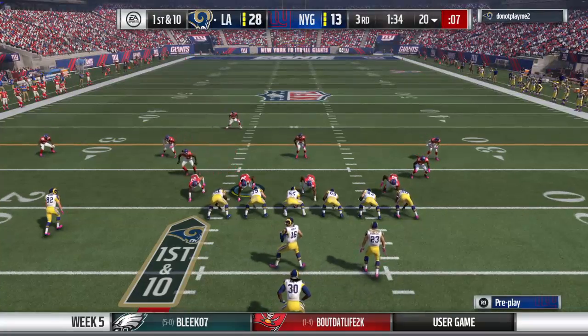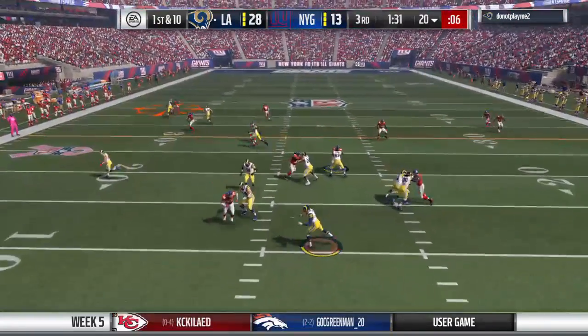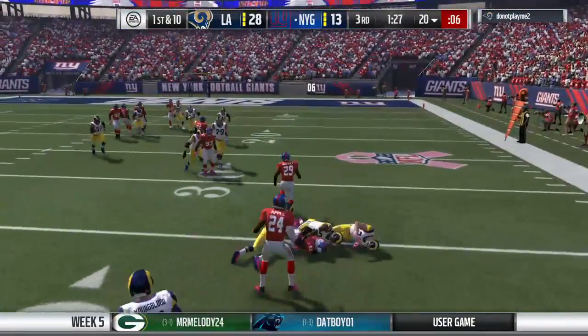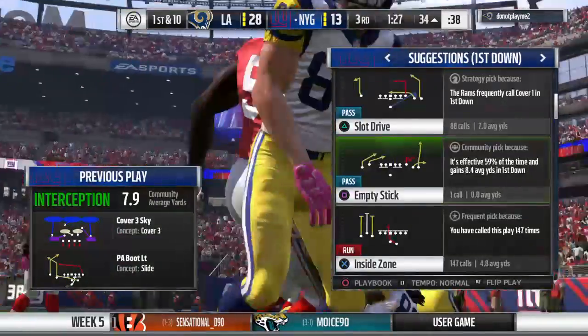Again, we'll see the pistol here. Now a play fake here on 1st down. Into double coverage, and it's intercepted. A great read, and it's picked off. And his guys are going to take over at the 34-yard line.